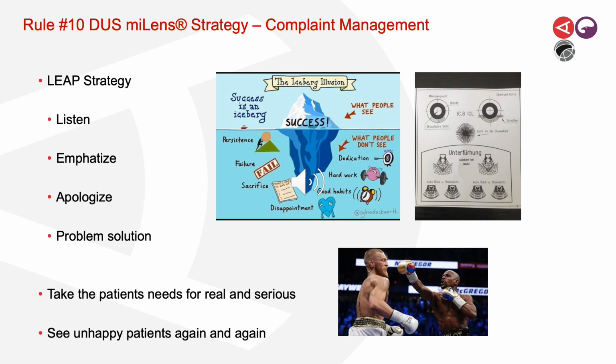Last but not least, rule number 10 of the miLens strategy is about complaint management. I always had a good experience with the LEAP strategy, which works even if you're under stress, because it's very easy to remember. The first thing is to listen to the patient, empathize, then apologize, and never ever forget the problem solution before the patient leaves your room. Take the patient's needs for real and serious, and if you have an unhappy patient, see him again and again and again. This is the best strategy to take care of him, because that's what the patient wants to know and wants to be sure that you take care of him.